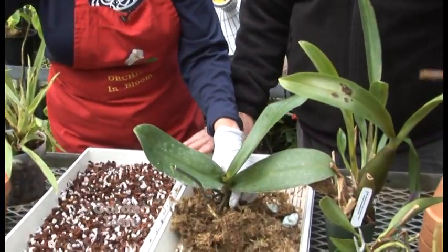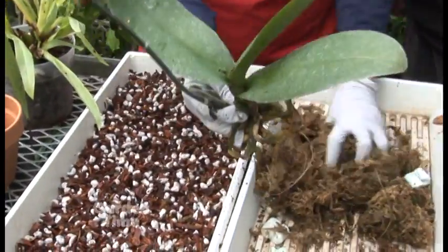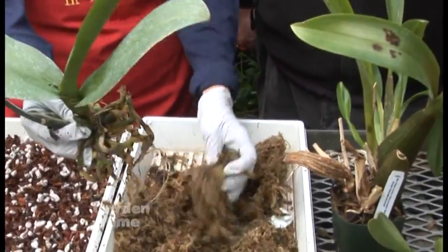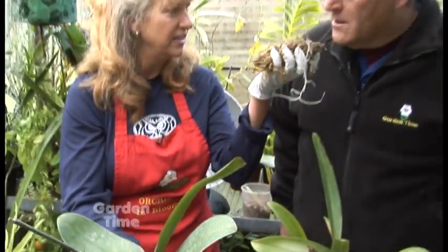Now, you look like you have a very different potting medium than what this was originally in. Again, a good point. These come in sphagnum moss a lot of times from a lot of different nurseries, and this does tend to break down and start to smell a little funny.